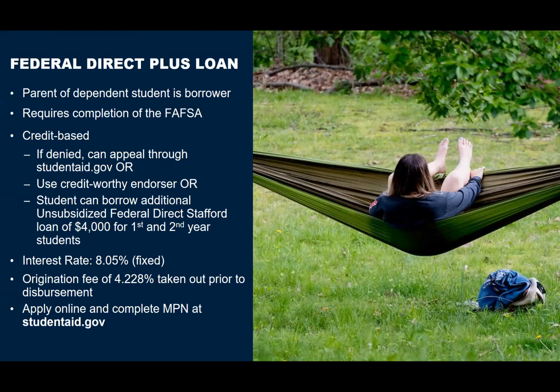So the parent is the borrower and the parent has the obligation for repayment. You do need to complete a FAFSA form, but you will not automatically be reviewed for this particular loan by completing the FAFSA form. There is a different application that does need to be completed online at studentaid.gov, and the parent would log into that site using their login information that they use to complete the FAFSA form.